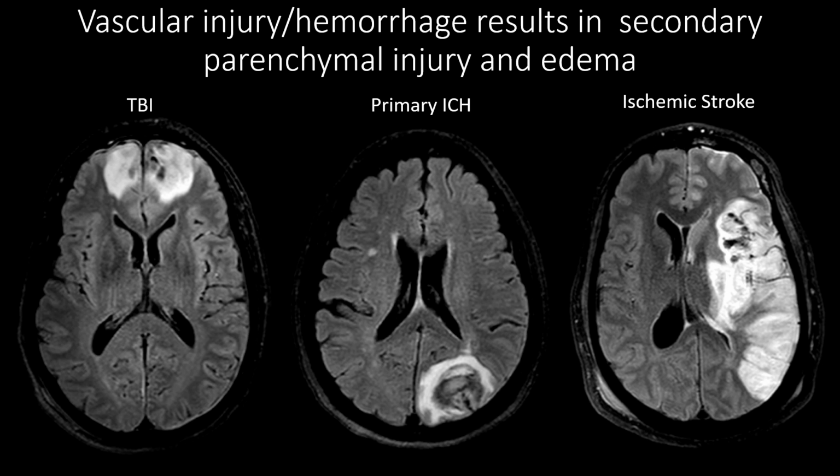There are multiple neurosurgical disease entities that have cerebrovascular injury in common. These include, and are not limited to, traumatic brain injury, primary intracerebral hemorrhage, and ischemic stroke. All these entities have in common that following the initial insult, there is associated secondary parenchymal injury and edema that results in further neuronal loss, which worsens neurologic deficits and can also hamper recovery.